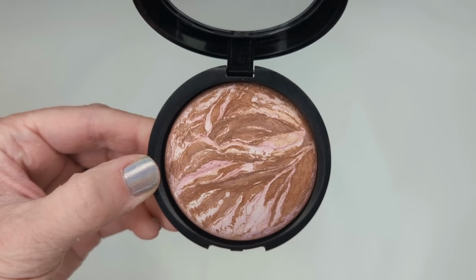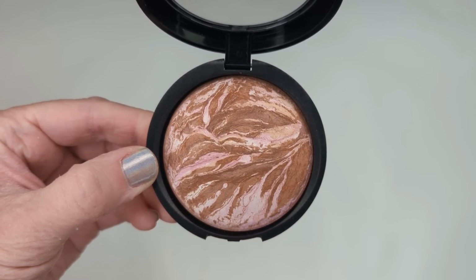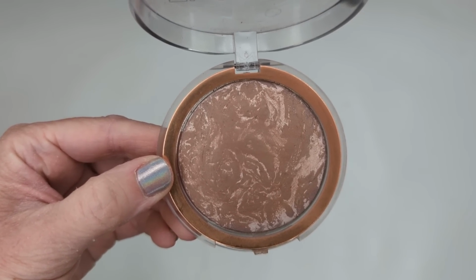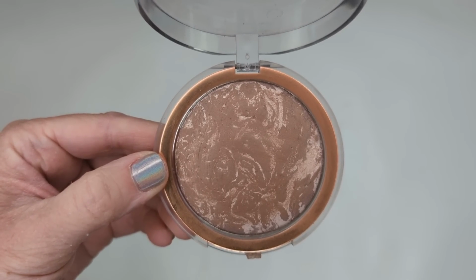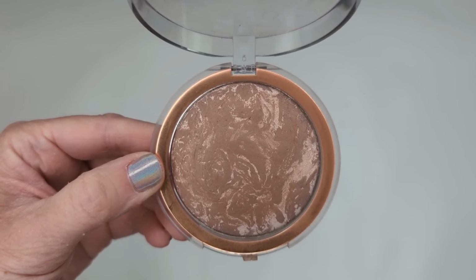This one also has that pink running through it. I feel like this one might have the most pink out of all of them. Next, we have the Flower Beauty Baked Bronzer in the shade Sunrise L1, which is the lightest shade. And this one also is a baked formula and it is very cool toned, so I love this one.